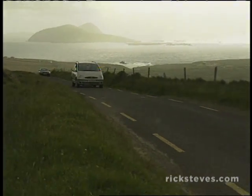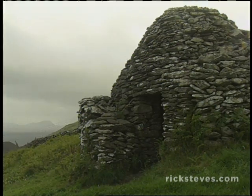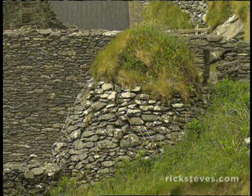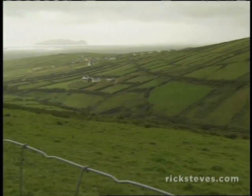Dingle Peninsula is like an open-air museum. It's dotted with more than 2,000 monuments dating back to 4000 BC. Some of Ireland's ancient and complex history can be sorted out by visiting these sites.